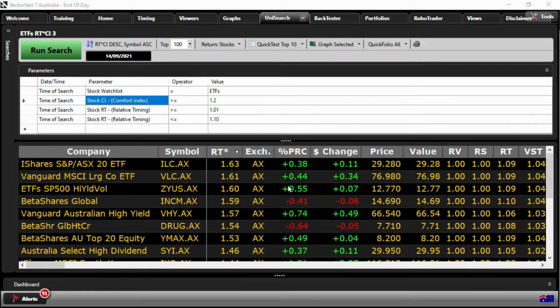So we've built a Unisearch that will find those ETFs where the CI score is nice and strong, at least 1.2, where relative timing is a fairly low score, and what we're wanting is to make sure it's going to start coming up in value, because as RT fires up, it tells us there's upward momentum. And along with a strong CI score, then you've got a very good chance of that very good momentum continuing. How do you do it?